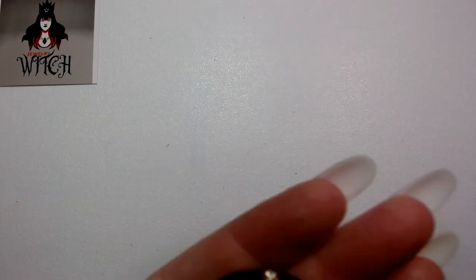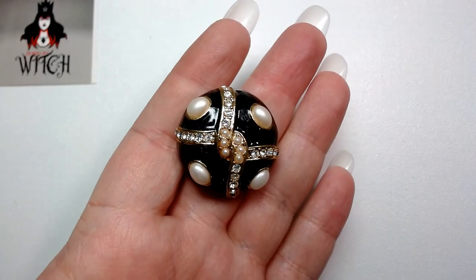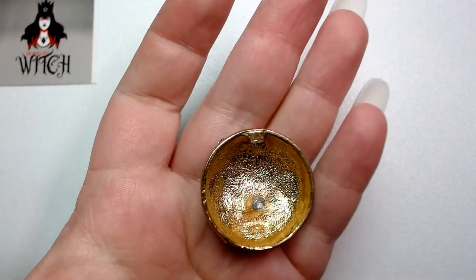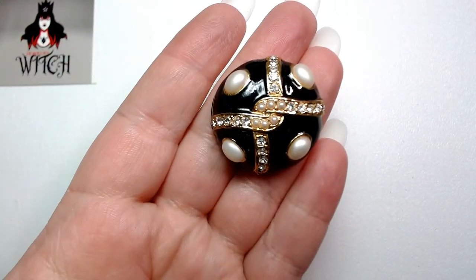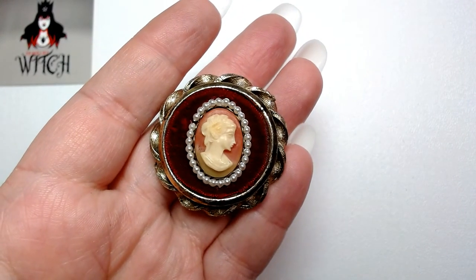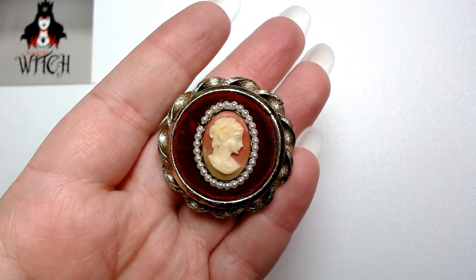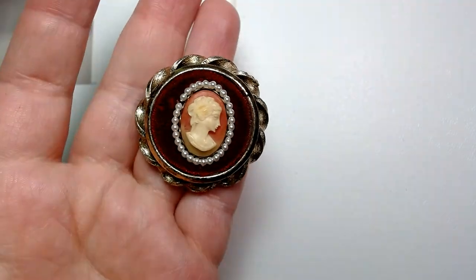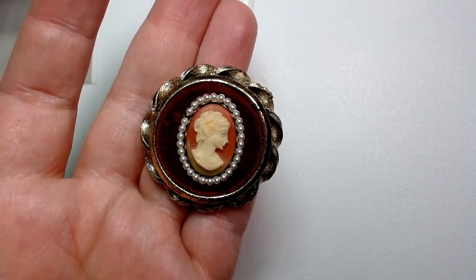Alright, let's see, here is a broken earring. This is probably 80s, maybe early 90s, just really, it's broken. I don't know what I'm going to do with that. Probably throw it in a craft lot. So this brooch right here looks a lot like the broken earring that we saw. And it's not in the best shape. I'm probably not going to try to resell it. I'll probably repurpose it instead.